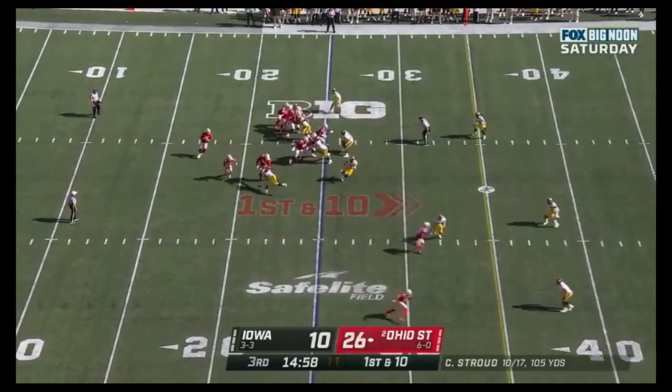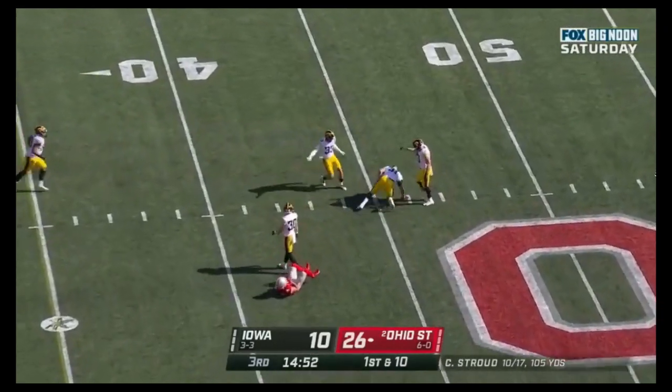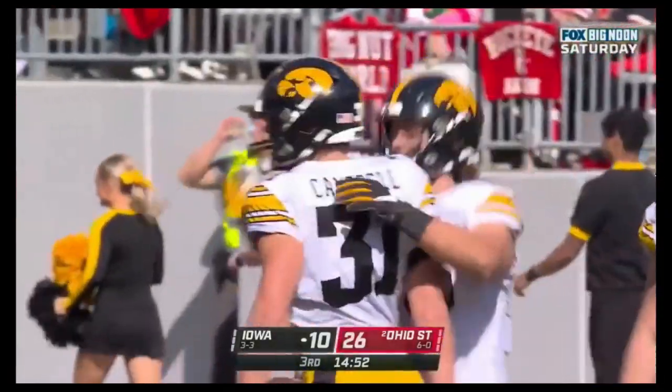Going to this deep dive, Ohio State's offense versus Iowa's defense. Stroud frees himself, throws, Captain Jack with the interception. Jack Campbell, one of the best in the Big Ten, plucks it out of the air.